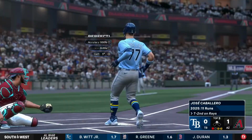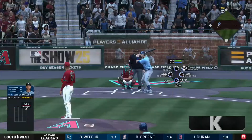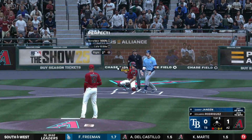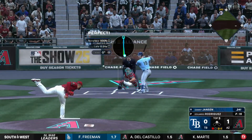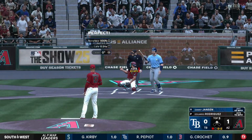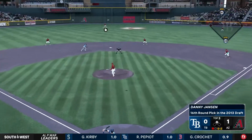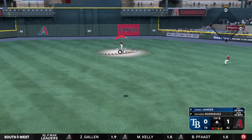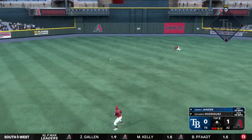Palacios at second with nobody out. And a swing and a miss. Down on strikes. Not what you're looking for after the leadoff double. A strikeout, and there's one away. Danny Jansen to hit here. And a foul ball. Center field. McCarthy settles under it. He's got it, and there's 2 away.